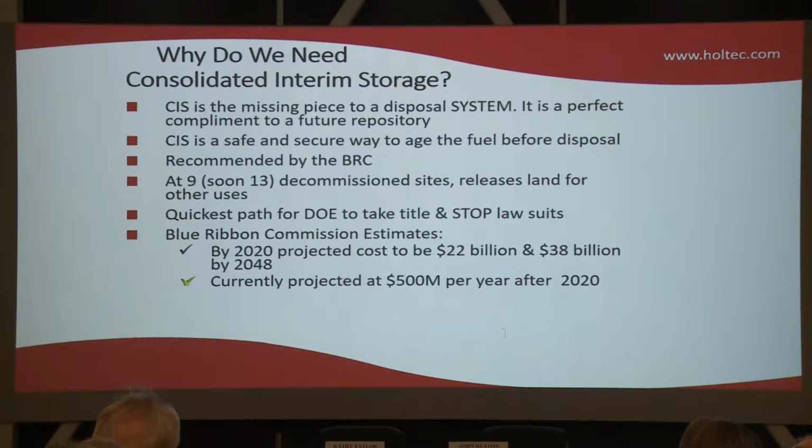It's really the missing piece to what I would characterize as a system to deal with the back end of the fuel cycle. We really haven't had a system. It's been very disparate. Nobody really knows how the whole thing works, but I think it could be part of what I would call a real system to get to disposal. So you would have the generation, you would have interim storage, then you would get to disposal.